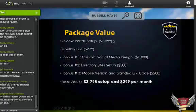So the charge, the retail for setting up the portal, I tell them it's $2,000. Monthly fee for this. We host it. We maintain it. We take care of all that. It's $299 a month. The social media design, $1,000. Directory site setup, $500. Mobile version, desktop and mobile version, so they get two versions of the portal. $500 for the QR codes. So the total is $3,700 to get set up.